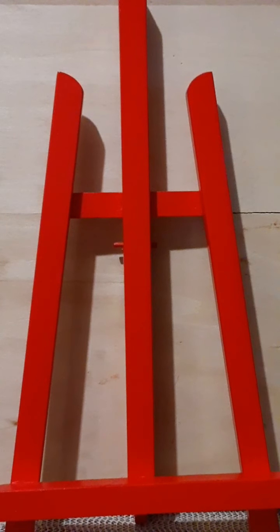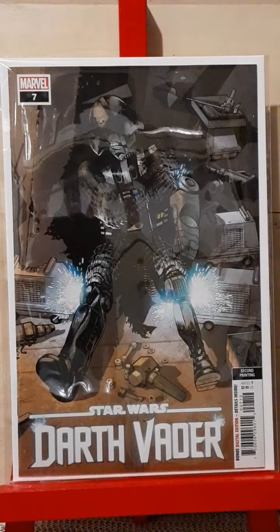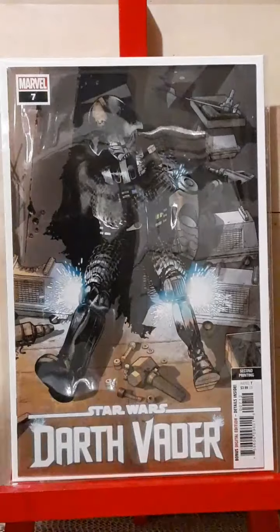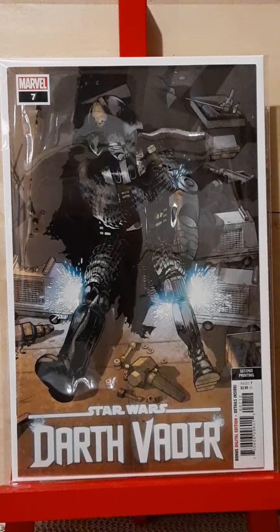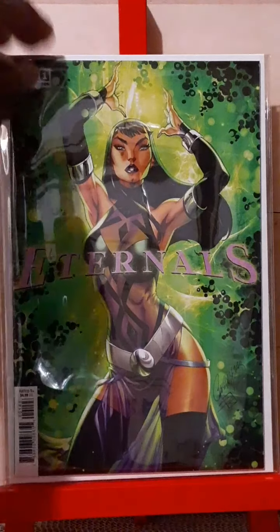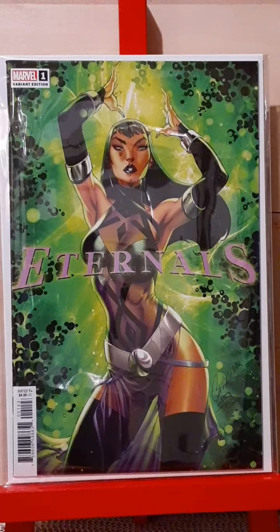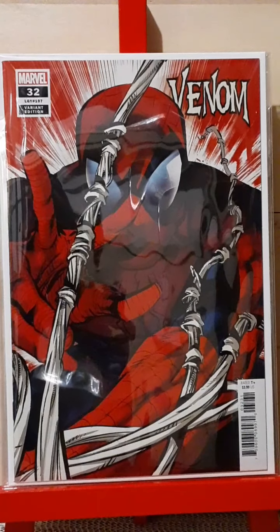Now, second printing of Star Wars Darth Vader, issue number 7. Well, I keep getting that glare off from the TV. Okay, let me turn it off. Got Eternals number 1, the J. Scott Campbell cover. That's beautiful. Nice cover. Venom number 32. I was kind of up and down with this cover. It didn't really impress me all that much, but I got it anyway.